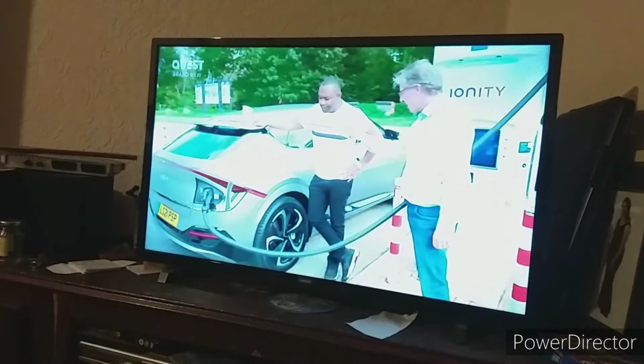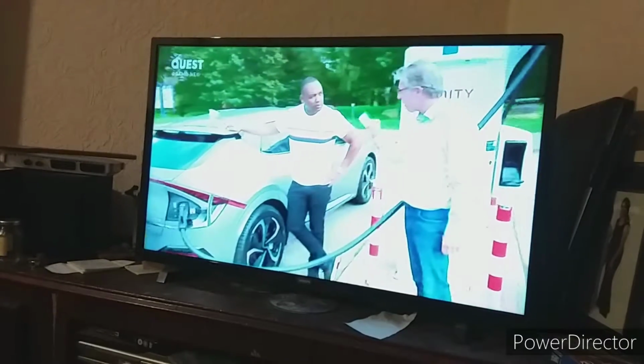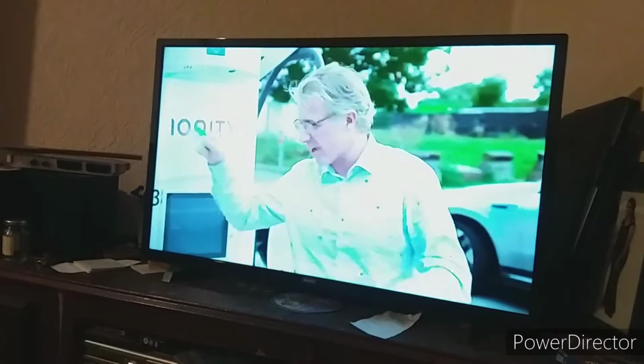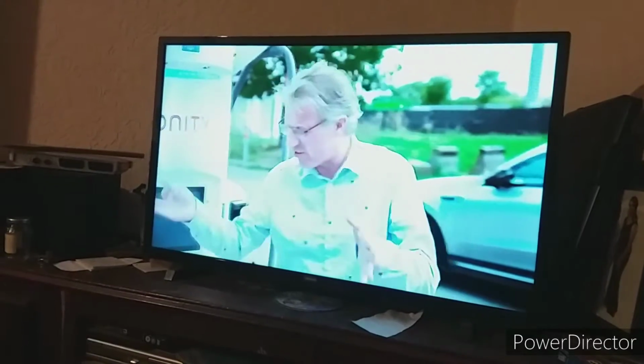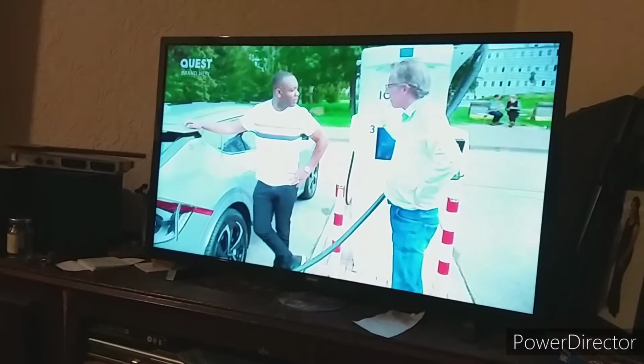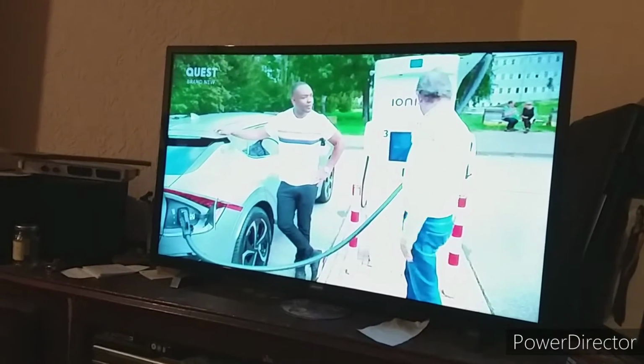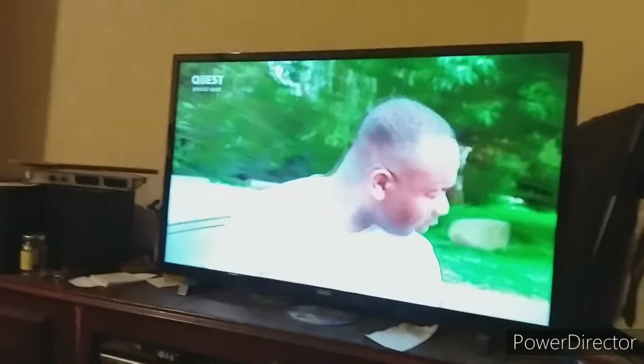Now, Kia reckon this will charge 210 miles in 21 minutes, which is pretty quick thanks to its 800 volt super fast architecture. Unfortunately, we haven't got many of these in the UK. These are 350 kilowatt chargers, but there's loads in Germany. So whilst this is juicing up, I'll go get some lunch.